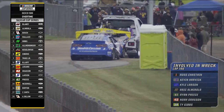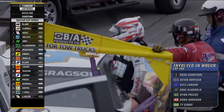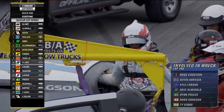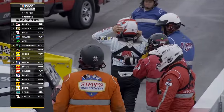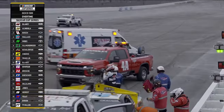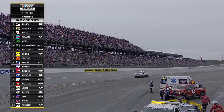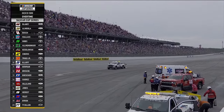Kyle Larson's car hauled off. There's one thing that you never lack for, and that's excitement at the end of these races at Talladega. I mean, some of the most exciting finishes in the sport happen right here, and this is going to be another one of them. Gragson, a wave to the crowd that he's okay. Gave it his all. Came up short today.